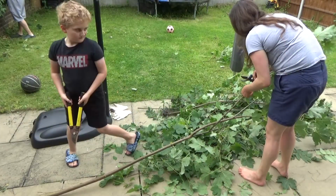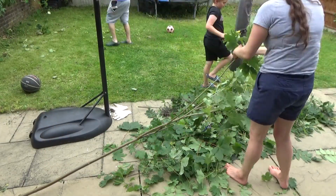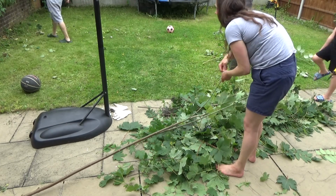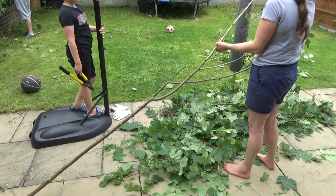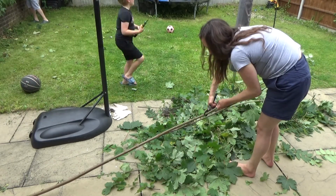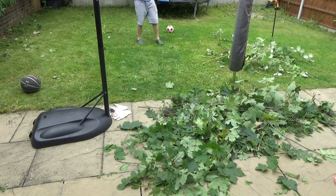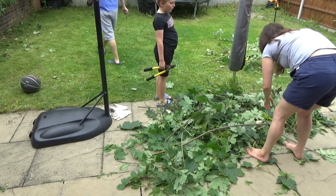We did have to leave the roots in, unfortunately, but fingers crossed they won't grow too much, and if we see them growing we'll just cut them again. So yeah, once the rain had stopped, Ted and I then continued to remove the leaves from these branches or trees, and as I said, we're going to take the branches to the local recycling centre, and all of the leaves I think I now start to put into green sacks.